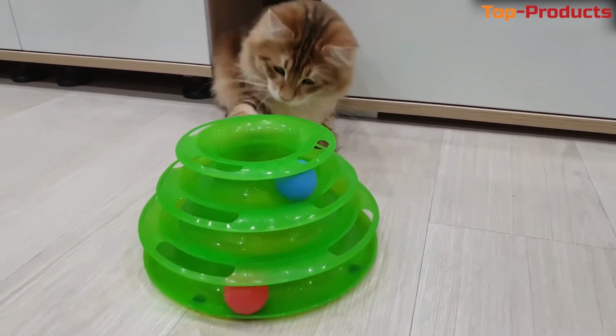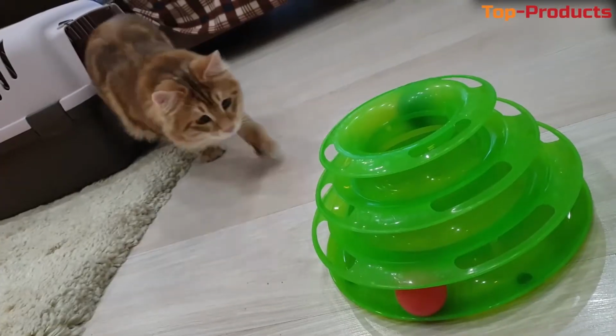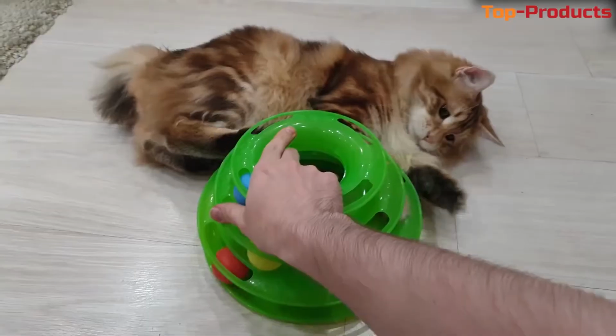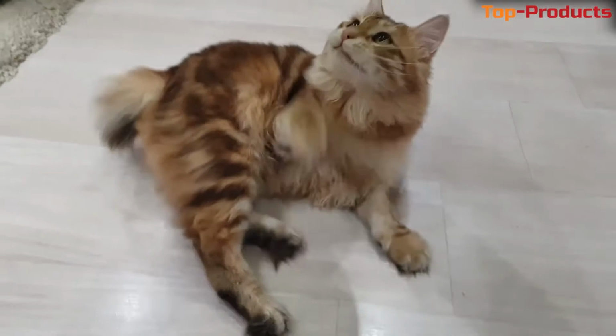And this is our 3-tier toy for cats. I assembled it, laid it on the floor, and the cat immediately realized what he needed to do. I left the cat and went about my business. After I came back to the room, and he is still playing. The next day he played less, but when he passes by, he will surely hit it with his paw and can get carried away for 10 to 15 minutes. And then go on about his business.